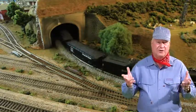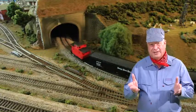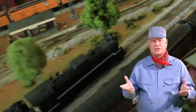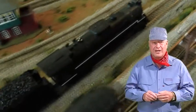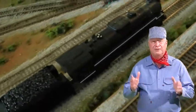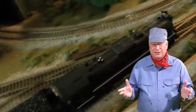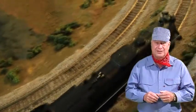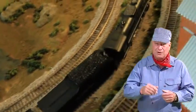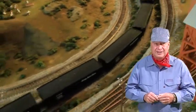Later on, both Alco and Baldwin did jump in and produce Berkshires because there was such a high demand for them. They basically ran in the Midwest and Eastern tracks where the curves were a little steeper, the mountain ranges were a little steeper, and they could take Eastern freight loads and move them around. But this was a favorite, and I want you to enjoy looking at this Berkshire engine as it pulls a coal load through our mountain scene and then into rail town.